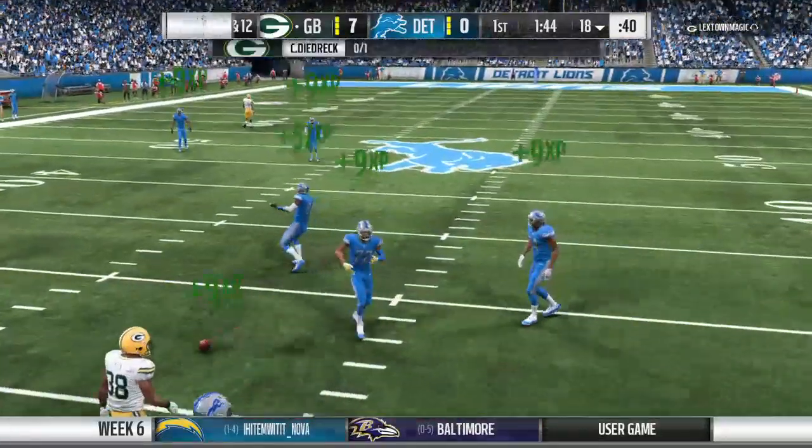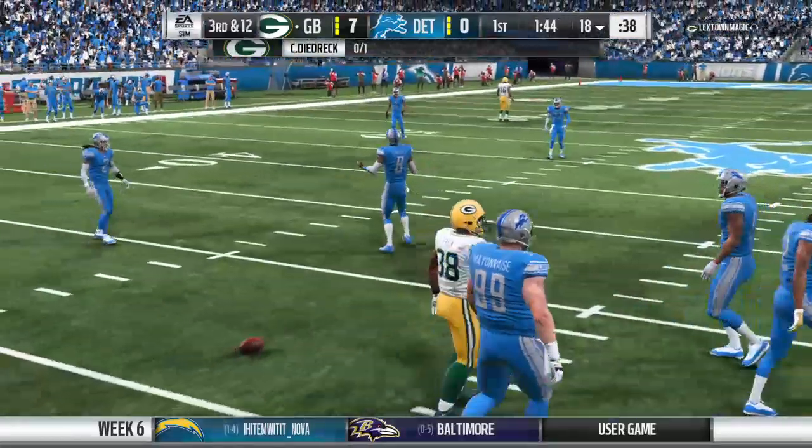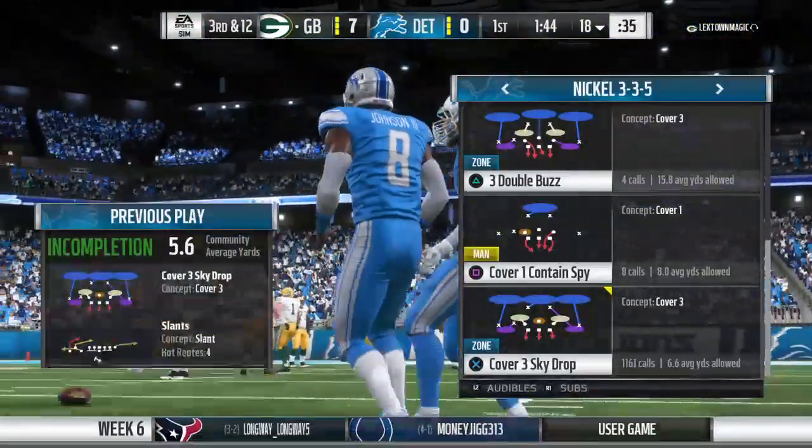Man, boy, that shit ain't working. Them fucking slants. There defensively was lame ass slants. Johnson, he be trying to run this shit.